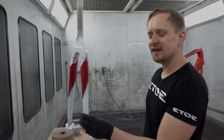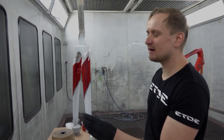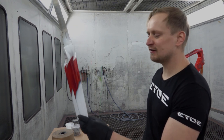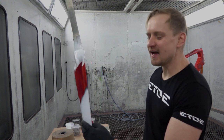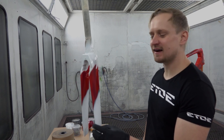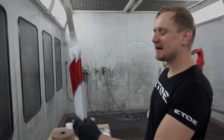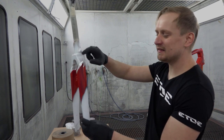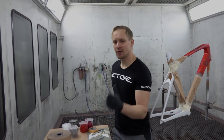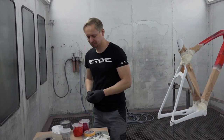And when you're ready, you can start painting all the parts. And when there's a need to change something, you have to change also the small parts and not the complete frame set. This saves time during the custom painting process. But I'm happy with the result of this fork. I like the waving of this flag part, and I will do the same on the frame.